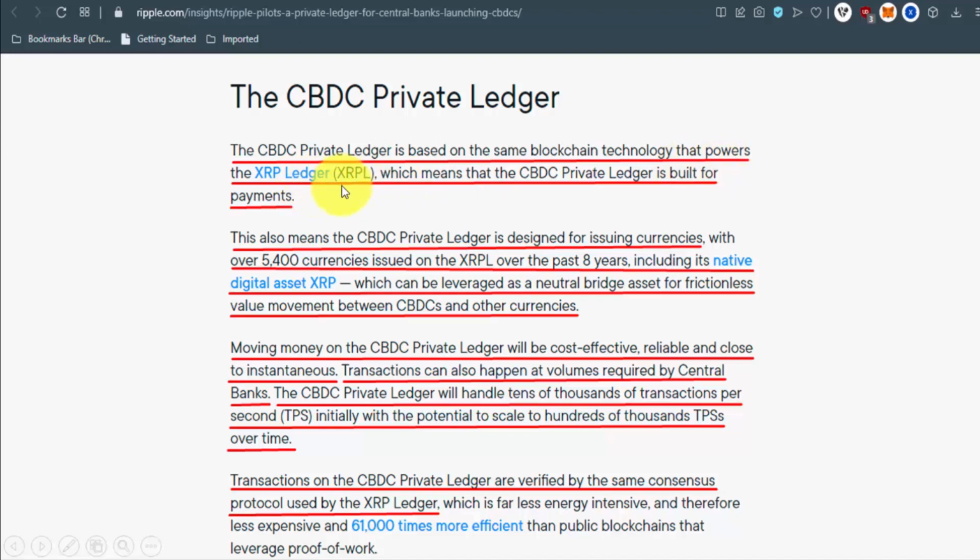So Ripple's private ledger CBDC that banks can use to build their own CBDCs is literally based on the same technology as the XRP ledger, the same software as the XRP ledger, but it's private, it's centralized, it gives banks more control. However, it's the same technology, the same software that the XRP ledger works on. It's a private version for banks, giving them more control where they can adapt it to how they want it.